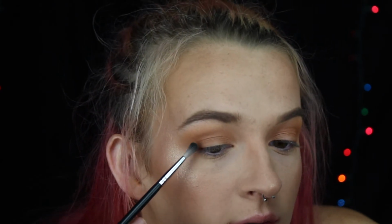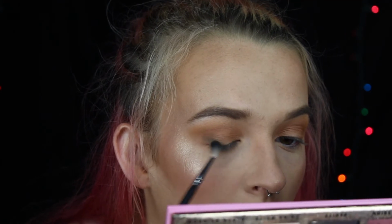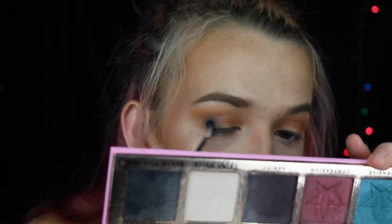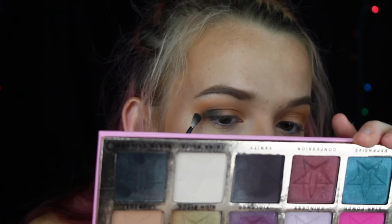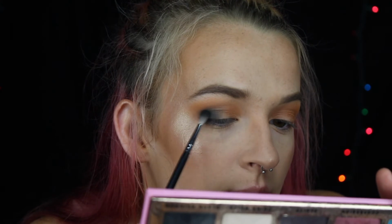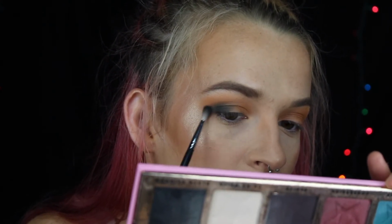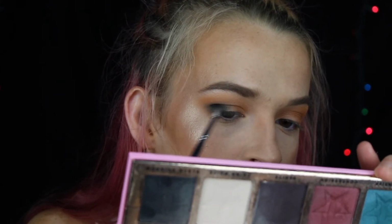So I'm going to apply this right to the outer corner of the eye. Really just place that in my outer V socket area. Placing it where you want the most pigmentation and the most concentration of your color, and then you go ahead and blend out from there. So I am kind of blending with this brush because, like I said, it is a little fluffy, so I'm kind of blending as I go, but so far this is what we have.